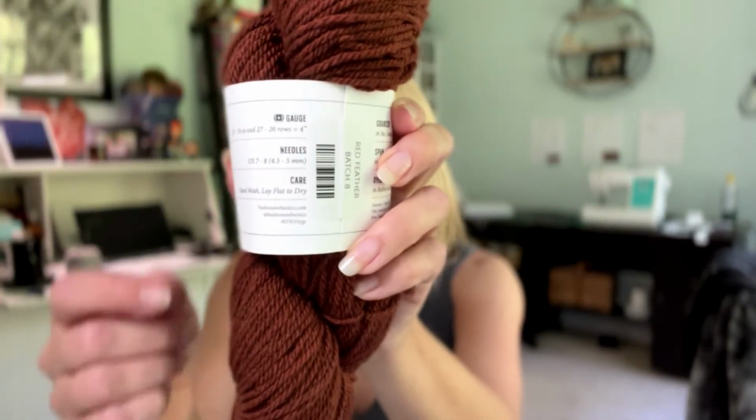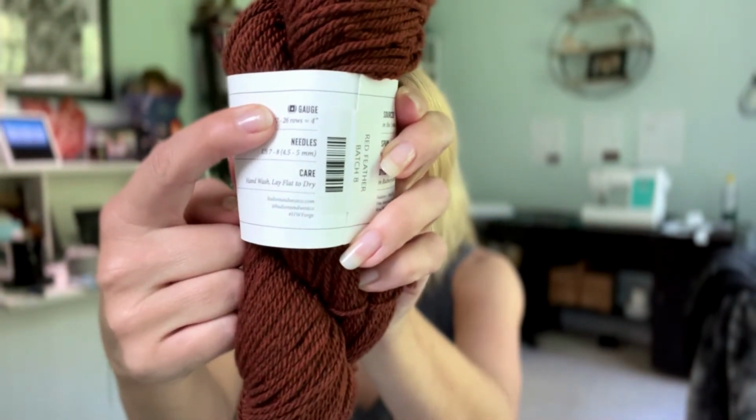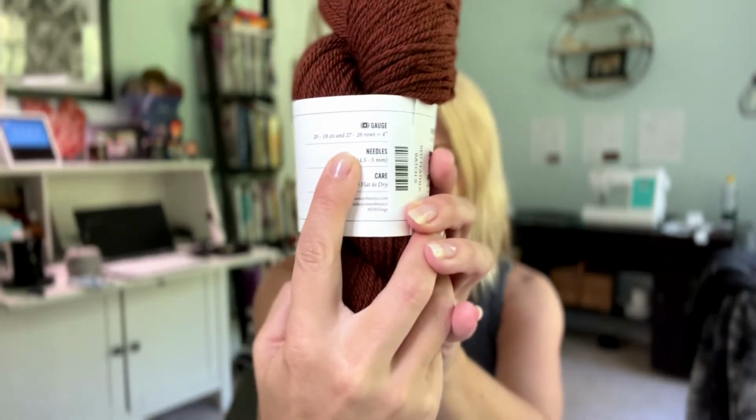This one is telling me the same thing, but it has the number as well. So 4, which is basically what all of these are, is a worsted weight. However, if you didn't know that, it's also telling you what a good gauge would be for this yarn, which is also, as you learn more about yarn, you'll come to know that, 4 to 5 stitches to the inch, that's usually around a worsted weight.